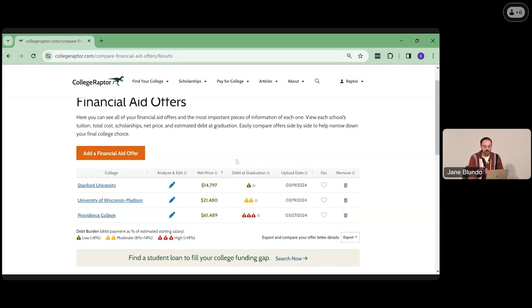So one thing to notice here is that some schools that do have a higher sticker price, like Stanford, for example, which is now up to like $80,000 or $90,000 a year in total cost of attendance. Some of these schools can actually be pretty generous with their financial aid packages for the students that need it. So for this particular student, it was only about $15,000 for them to attend Stanford, whereas $21,000 for University of Wisconsin-Madison and $61,000 for Providence College. So definitely a large range of values in net price there.